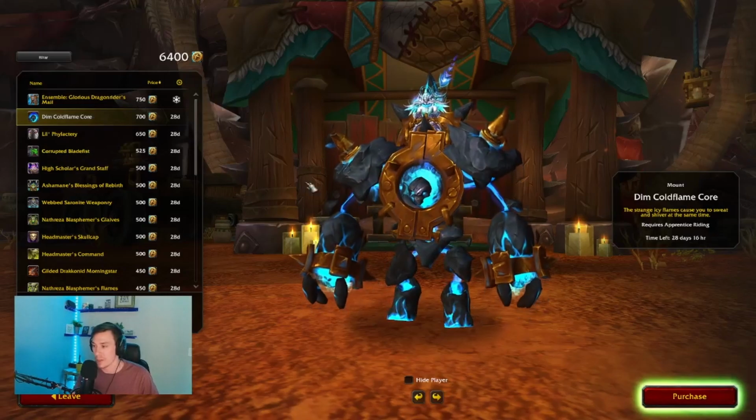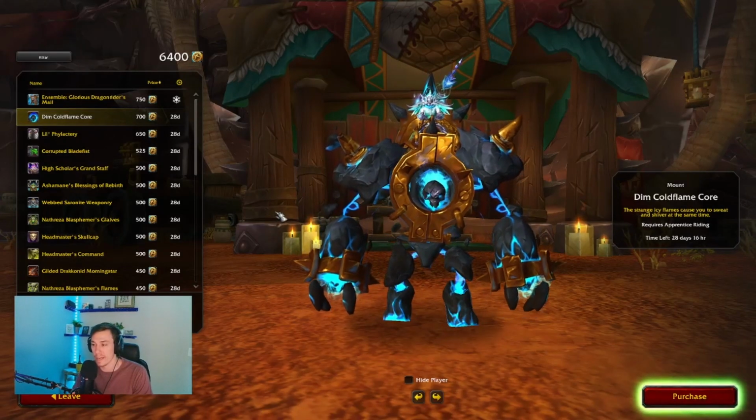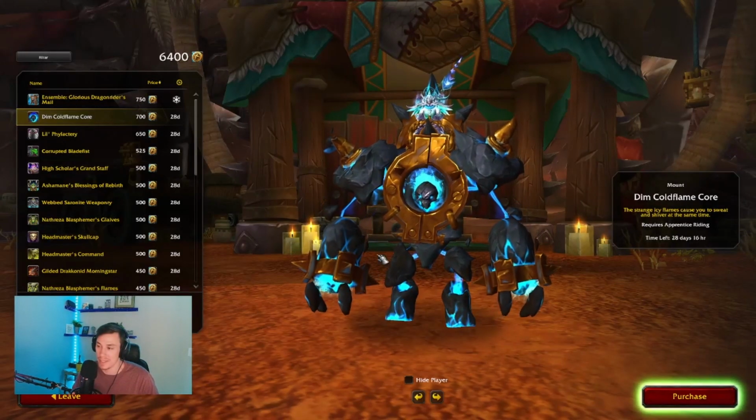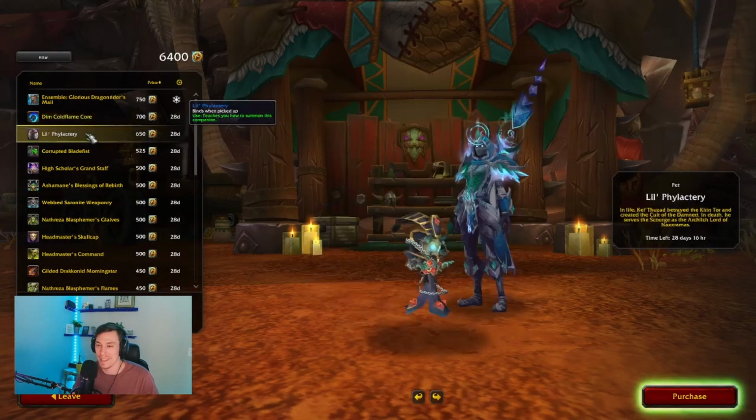So this month we have the golden toilet seat. This is a core mount. It's a reskin of some stuff from the Nighthold. If you need a really cool, scary ground mount, this is it. I just see a golden toilet seat, so I'm so sorry for telling you that, because now that's all you're going to see. But yeah, that's in there.